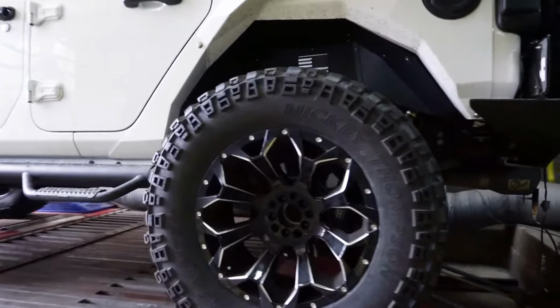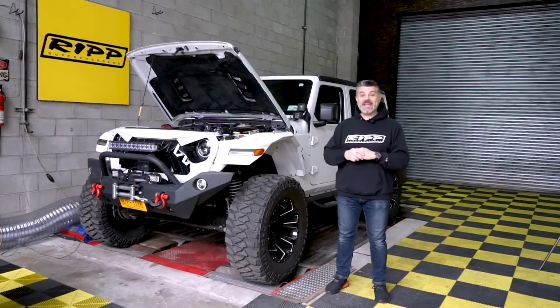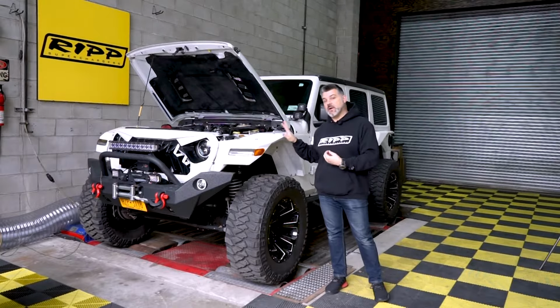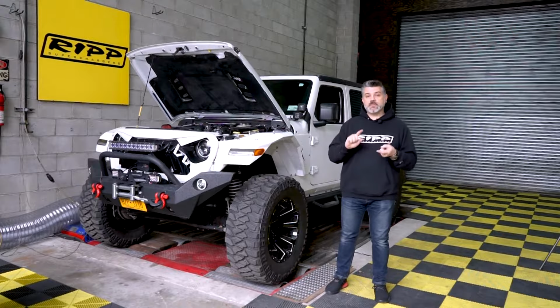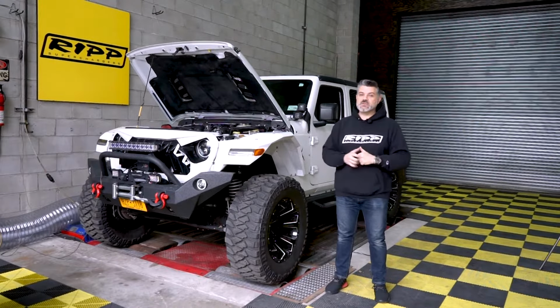So we always need to cover this because there's always going to be somebody in the comments who goes, no, my car has 300 horsepower, and it doesn't. So 285 advertised horsepower on this vehicle is horsepower measured only at the engine, right? So if you have an engine and you test it, it's 285 horsepower.